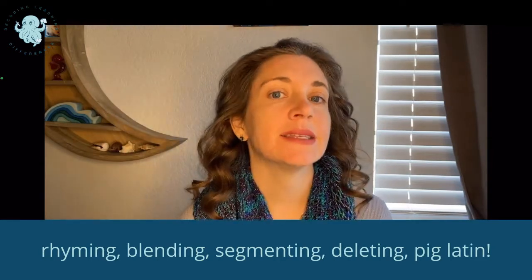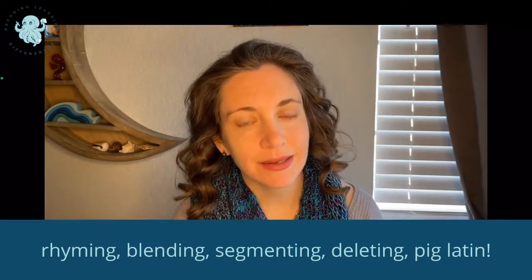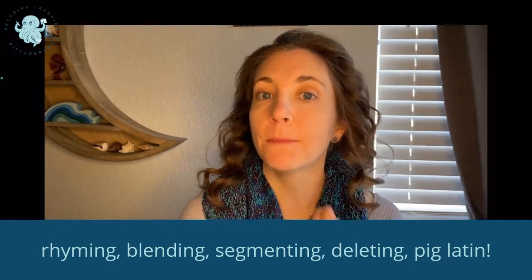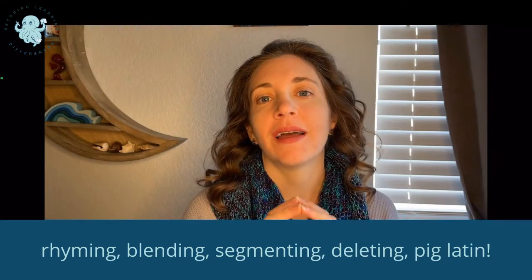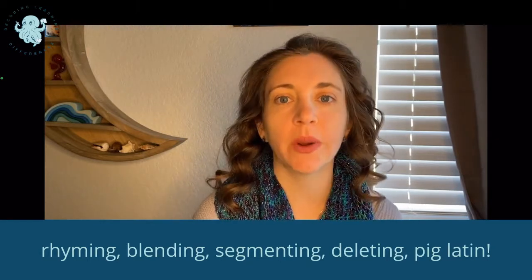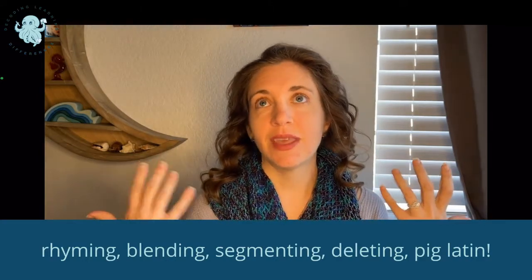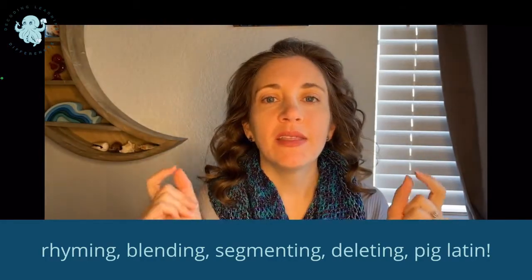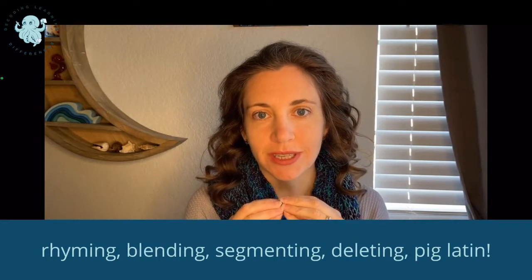Deleting is something like say cat without k, and it's their ability to just say at. And rhyming adds in that you've deleted a sound and you've replaced it with something else, like b, bat. So all of those are aspects of, or demonstrations that, a child has phonemic awareness. They themselves are not the phonemic awareness, but they're activities that demonstrate a child's ability, that they can hear the individual sounds of words. And not hearing like they have a hearing problem, but that their brain can process each sound separately and not always put them all together.